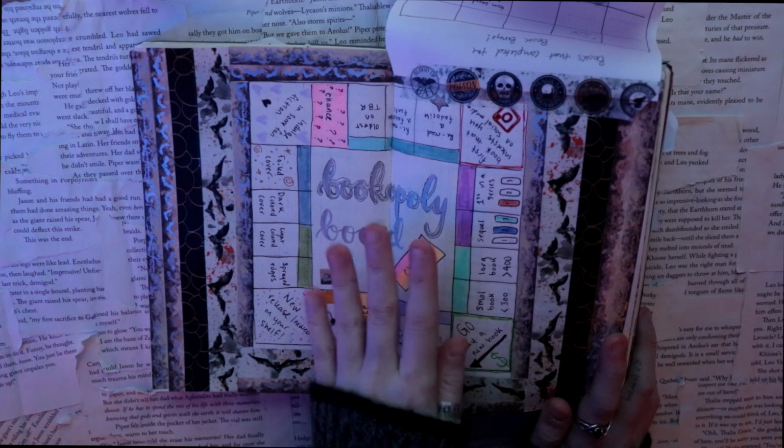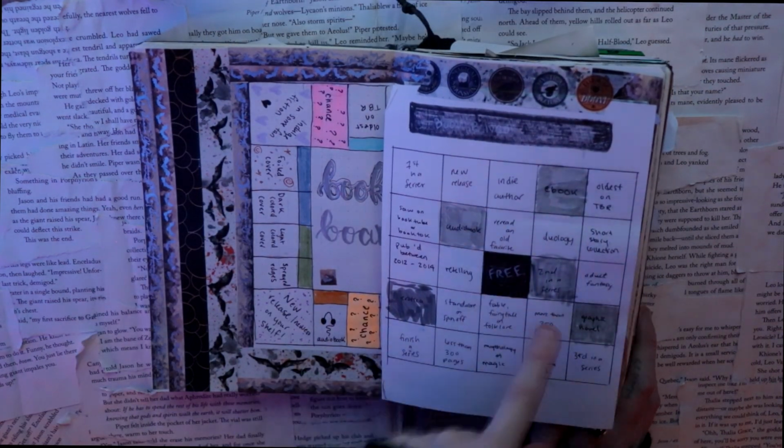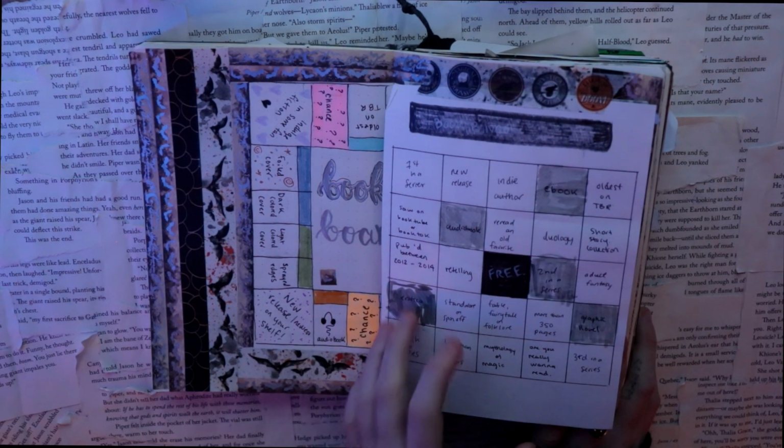I did make a bingo board to see if that would help. But as you can see, it didn't work. I never used it. So we're not going to use it in the next one.